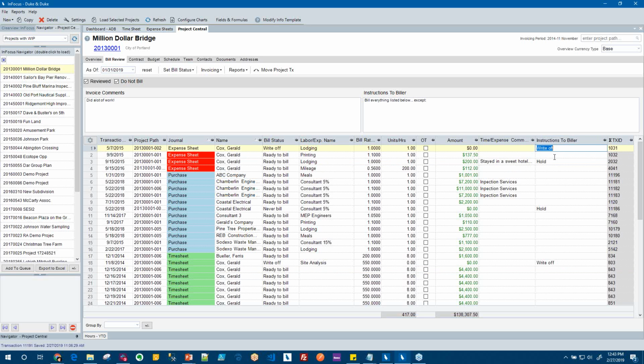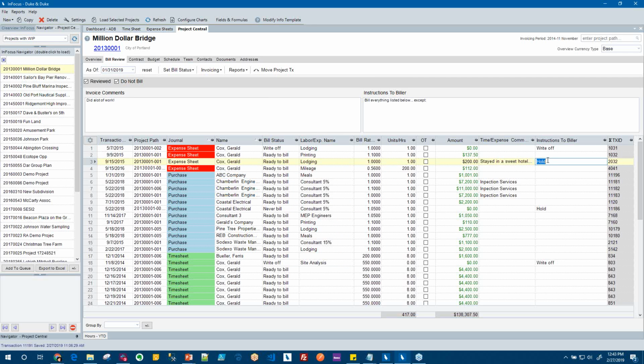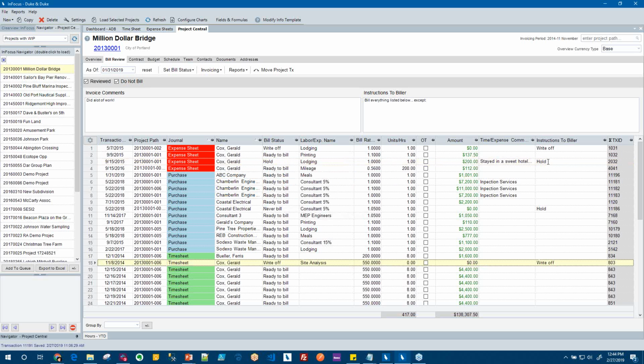So I could say write this one off, hold this one, move this to another project or phase, or you can even give project managers access to make some of these changes for you. So if you're going to give them access to move transactions, it's a couple of button clicks and we can move a transaction in the wrong place to the right place. Also, you can change statuses. So if I want this transaction to not hit this invoice, then what I'll do is select it and change the status to hold. And that would mean that now this will be held to the next invoice run. It won't show up on the invoice that I'm about to generate.